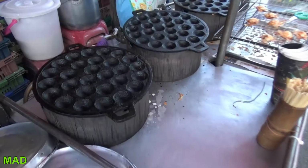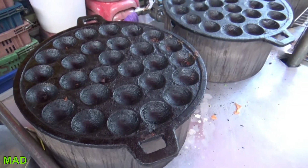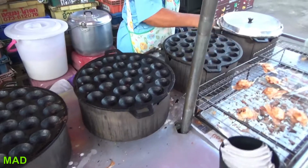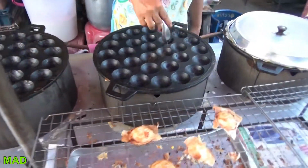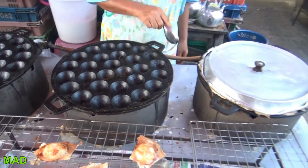Khanom Krok. Check out this cast iron. That's got some years on it. That's for sure. Buy good cast iron, it'll last you a lifetime. It'll last you someone else's lifetime.